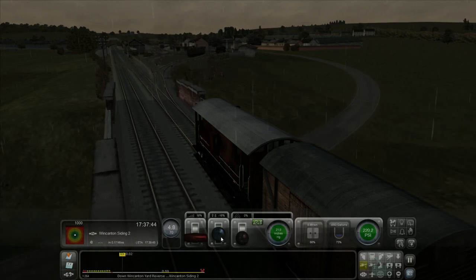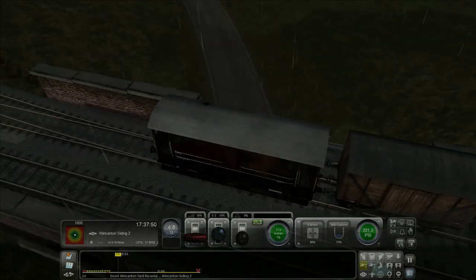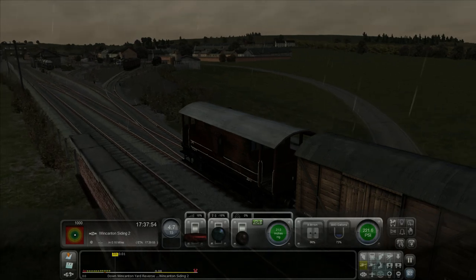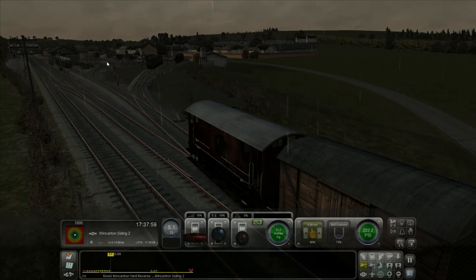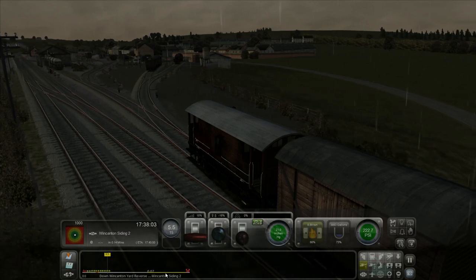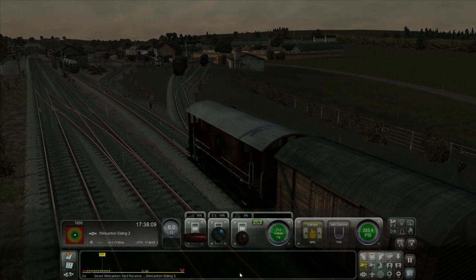This is nice speed, 4 or 5 miles an hour. What's that noise? Is that the bridge? I think that's the bridge. Right, so we're going to go in there, then pick up those two, and then pick up those again. Okay, fine. This is just practicing our point changing, I think. Another locomotive there. Look at that. It's probably another black by the looks of it.